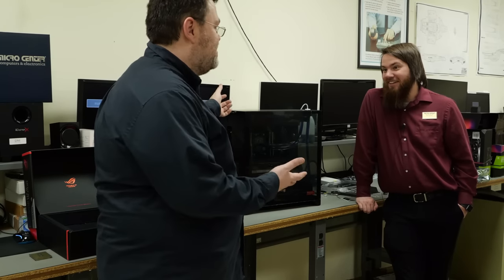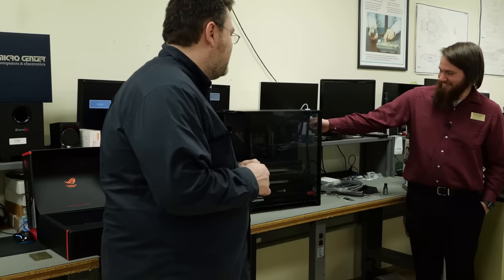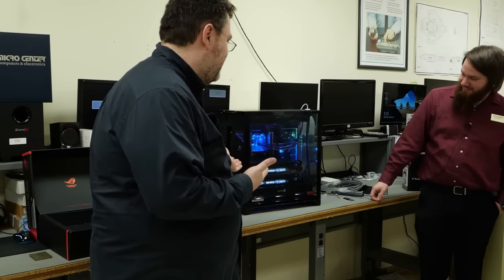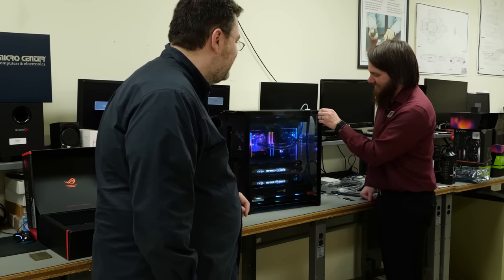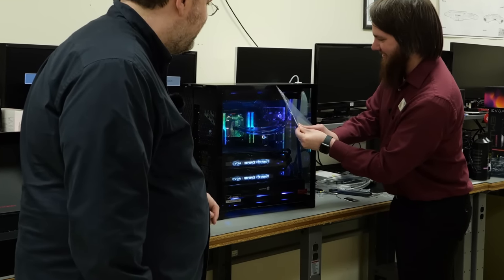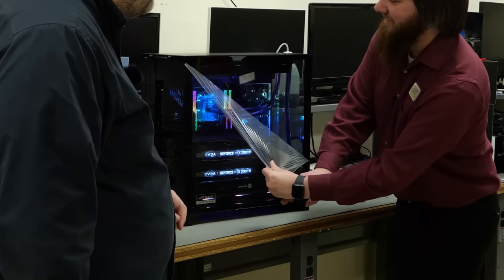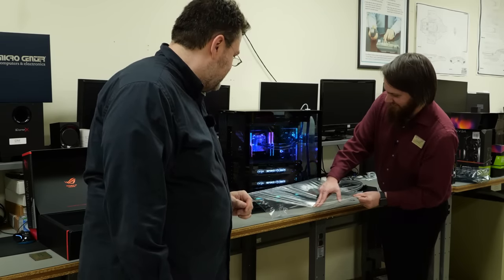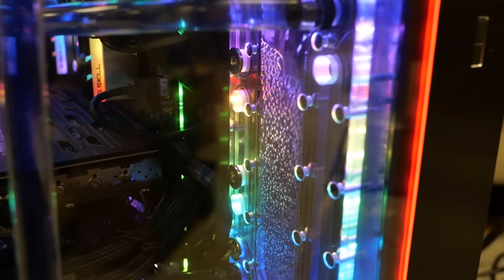It's alive. After a lot of fun. It's the reset button, remember? Would you like to do the honors? I would love to. Don't mess it up. What a build. What a build.